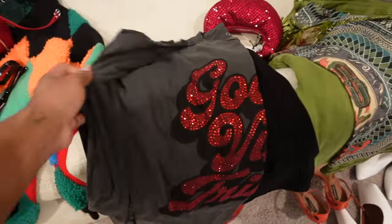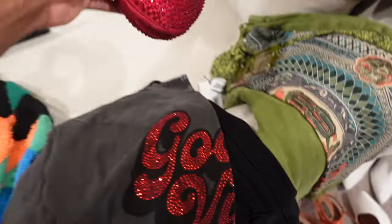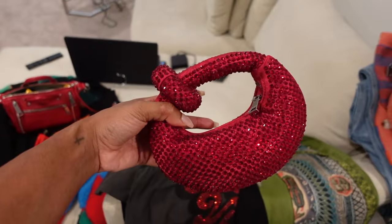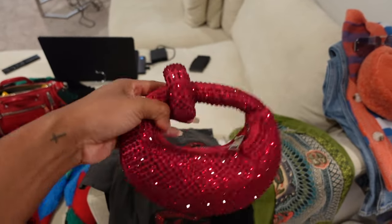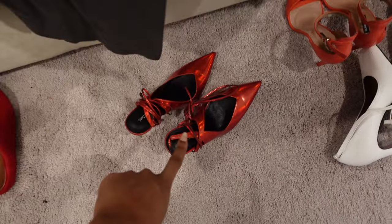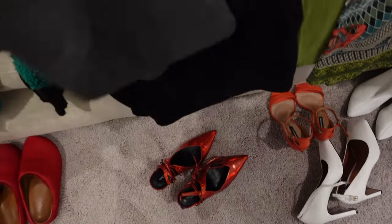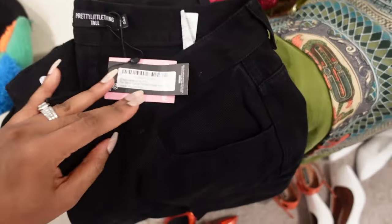And then for the Beyonce movie, I'm gonna wear this tee right here. It just says good vibes tribe or something like that, but it has the red rhinestone. And then I got this red rhinestone bag from JWPEI. I got it on Amazon, but you can get it on their website. I'm pretty sure it's on sale. And then these red pointed toe pumps, which are actually the same exact heels that I wore to the Beyonce concert, which is actually funny. And then these black cargo pants, which are from PLT.